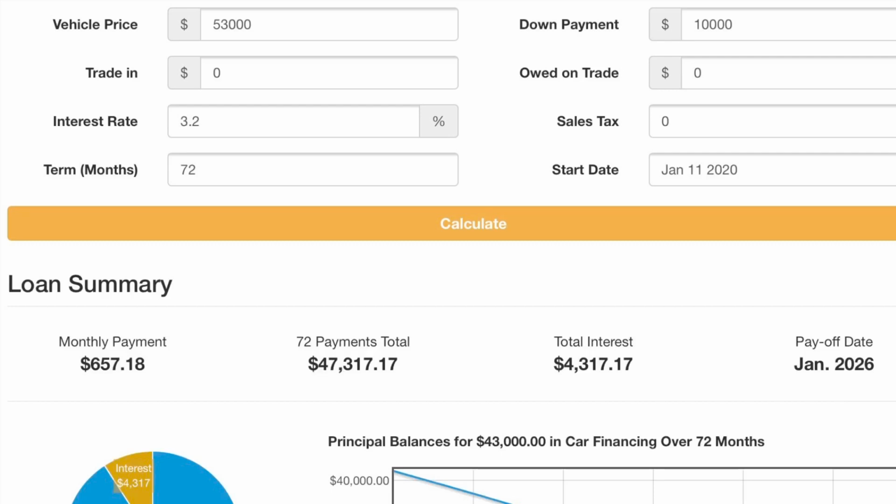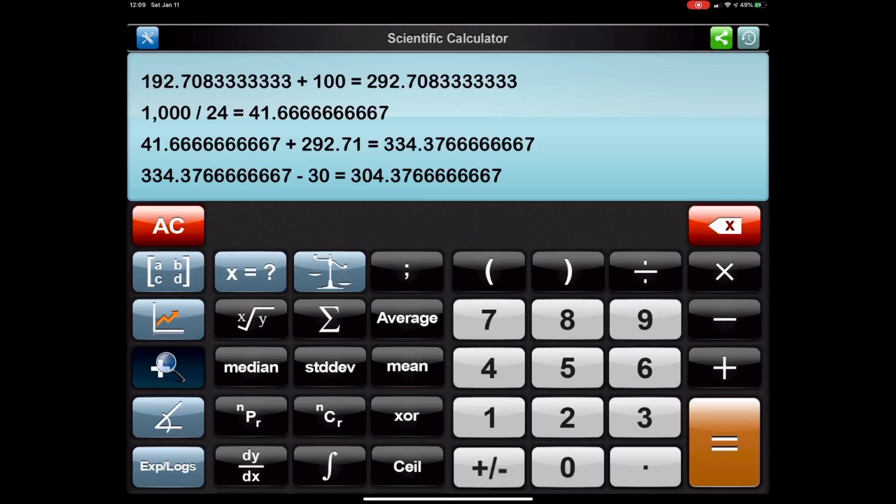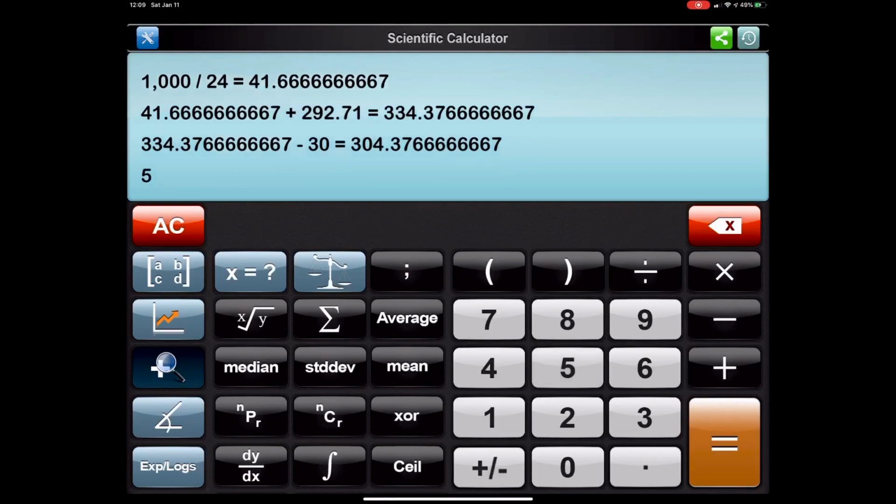Most people, again, have that, especially if you're looking at a car that's $53,000. But on a trade in plus a little cash, $10,000 payment, that down payment is really not that far out of reach. Your loan payment now would be $657.18 per month.